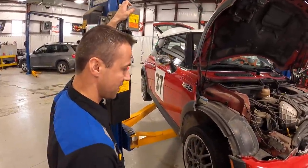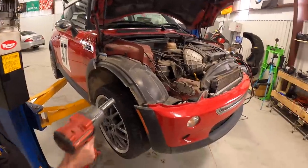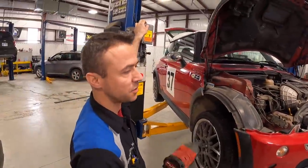What's the first order of business? Tires, bumper, radiator support, and then all the belts and holders.